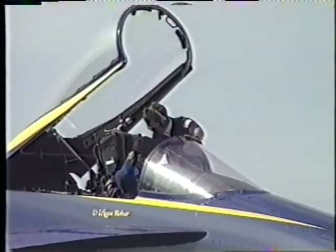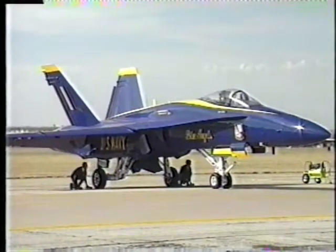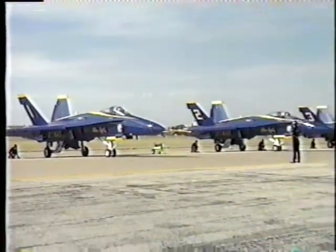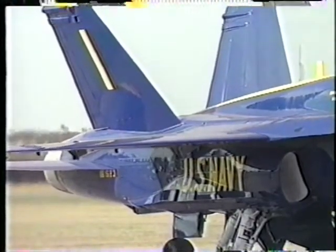The pilots and crew chiefs will now start the General Electric engines to power these FA-18s. The noise level will soon become too high for you to hear a description of the check they will be performing. However, please observe that each aircraft is carefully inspected prior to this afternoon's aerial demonstration.